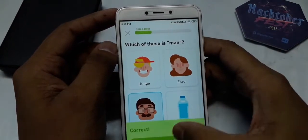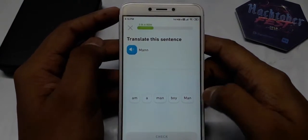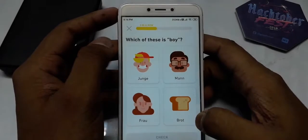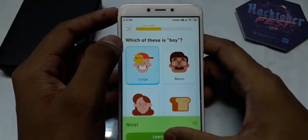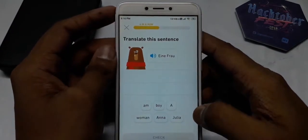With Duolingo, you'll learn new languages. Short lessons help you practice speaking, reading, listening, and writing, and improve your vocabulary and pronunciation of that particular language. Start with basic phrases and sentences and learn new words daily to learn a new language using this app.